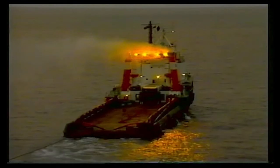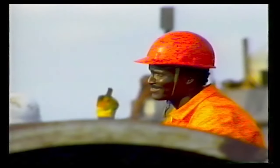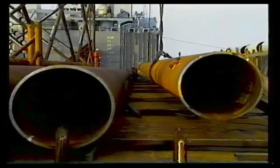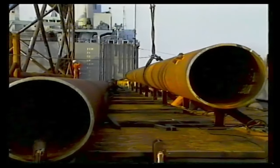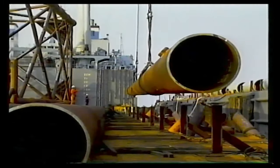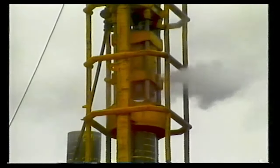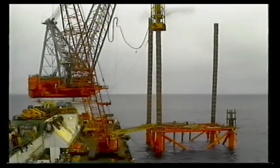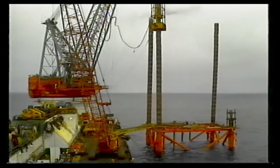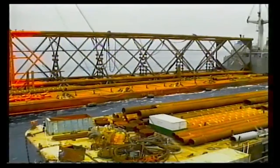The first jacket is lifted off safely and lowered onto the ocean bed. Next, the piles are unloaded, securing the first jacket on the sea bottom. The second jacket undergoes the same operation.